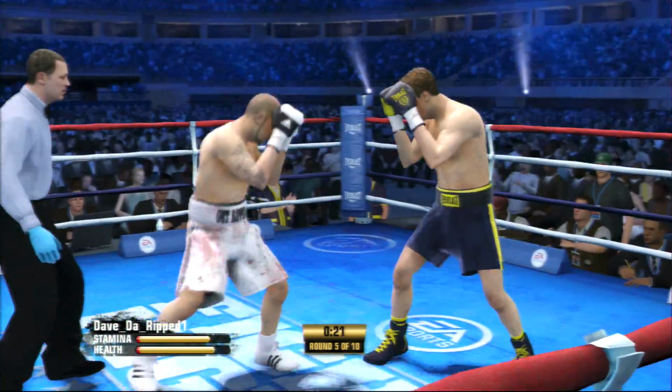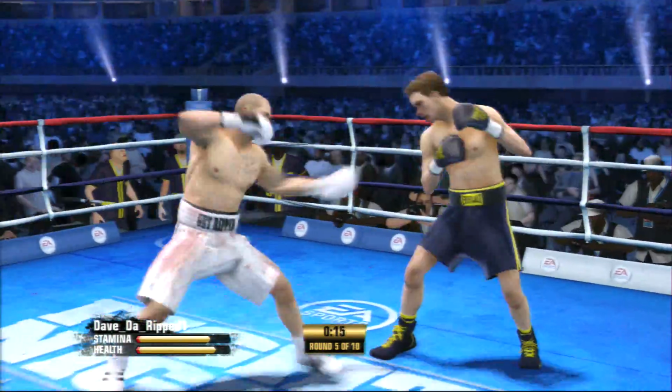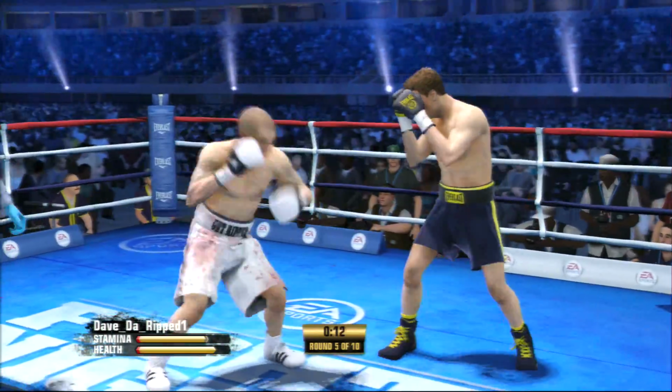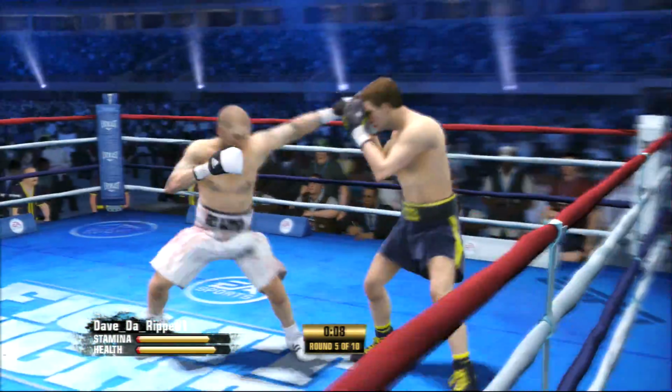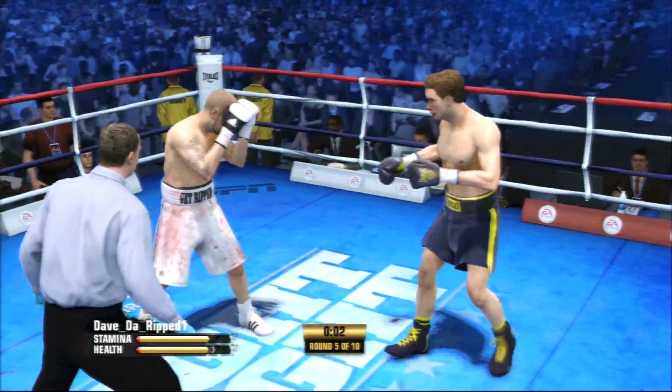Got that quick trigger, that little double jab there. Boom, boom. Coming to the end of round number 5, last 10 seconds. Solid shot, the overhand left.